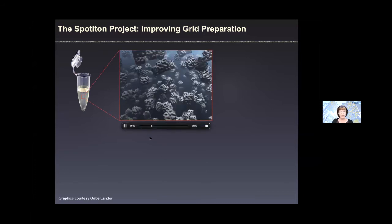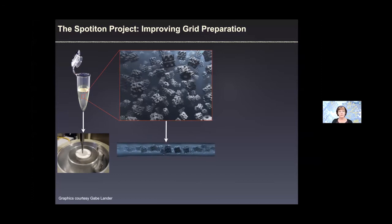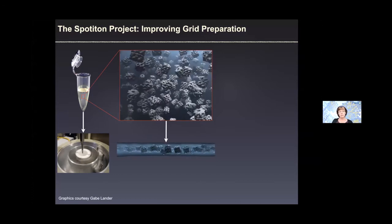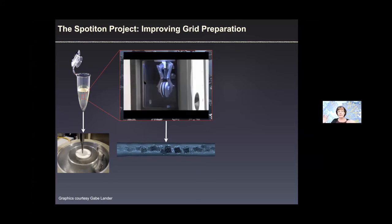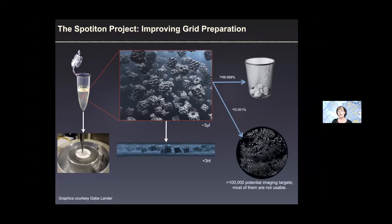I told you the way we make grids is we have proteins bumping around in solution and we snap them into a thin film. But the way we do that is we dump 3 microliters of sample onto a grid, and then we smush 2 giant pieces of blotting paper onto the grid, and we remove 99.99% of it, and we throw it into the garbage can, and then the tiny little couple of nanoliters that are left end up on the grid. And the grid can be sometimes too thick, sometimes too thin, sometimes damaged, and that's because we're using a very brute force macroscopic method to try and make a nanoscopic sample. We really want this thing to be about 100 nanometers thick. So it's not a great method for doing this.